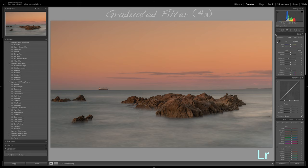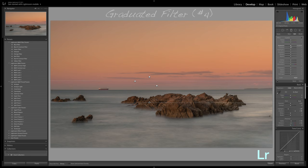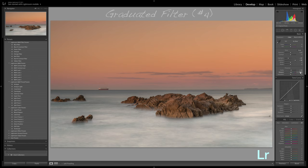The sea is actually far too dark, so let me just snap that off, reset this. I want to raise the exposure a little bit, but I actually want to really attack the whites in the sea. So this was a long exposure, and all the white here is the movement within the crests of the waves, which were white in the photograph. I'm going to do that. I'm going to take another filter. I'm going to take this one quite high up.